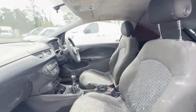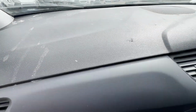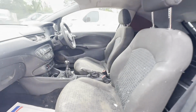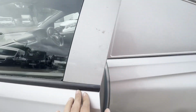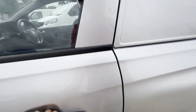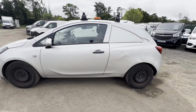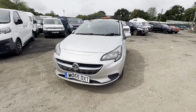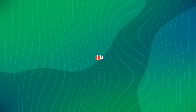Interior is in decent, average condition. Rear load area is in decent, average condition, genuine honest work van. Features, 2 former keepers, part service history, electric windows, 2 keys, air con, parking sensors. EU status, Euro 6. HPI, clear.